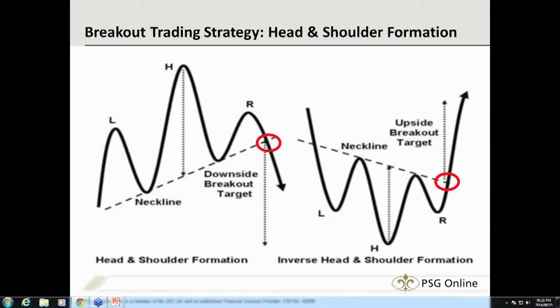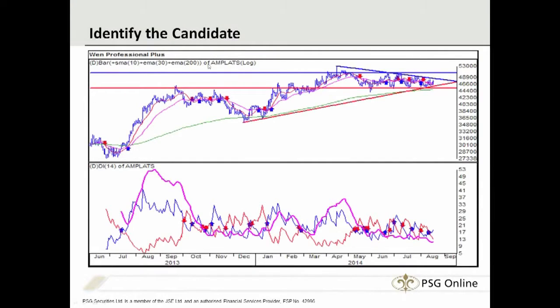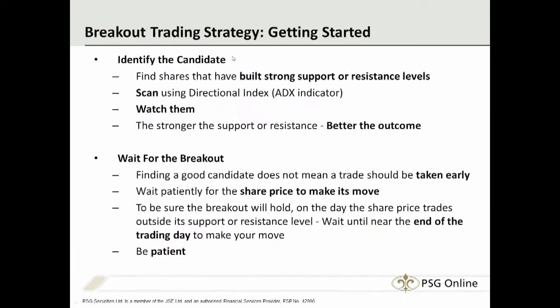So the question always is, how do I find these trades? On a weekly basis, usually on Sunday afternoon, I go through the process of what I call identifying the candidate. Obviously, I've got a watch list, and I only trade the top 100 companies.